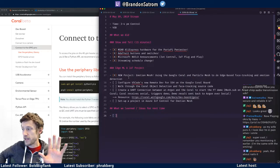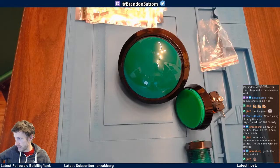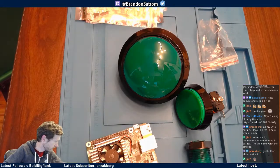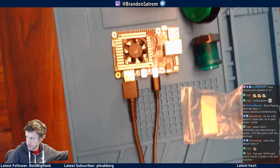Okay, so there's a couple of things that I want to do now. Let me go back to my desk and the big camera, because y'all remember, this is the Coral dev board that's going to function as the brains for this ML project.